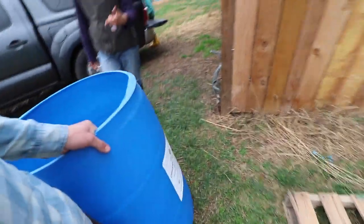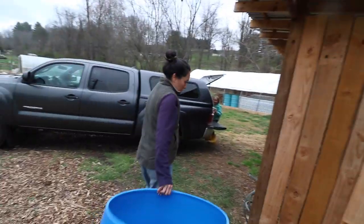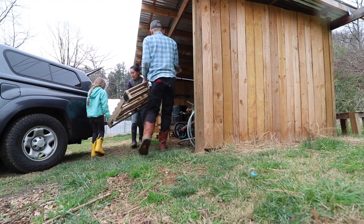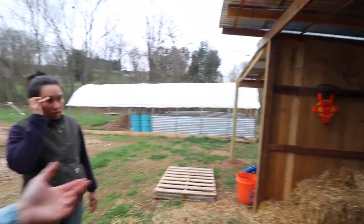Alright. What is this one gonna be? This is for the pig water. Oh, okay. Well, let me just put this over here where your other water is. Yeah. And they're heavy again. So we're just gonna put the chicken feed here? Yeah, just separate it. We just need to separate it.